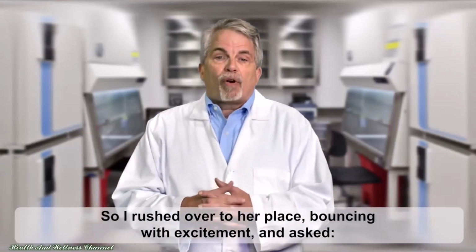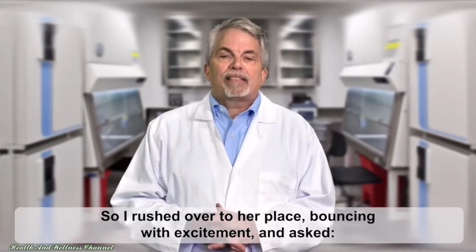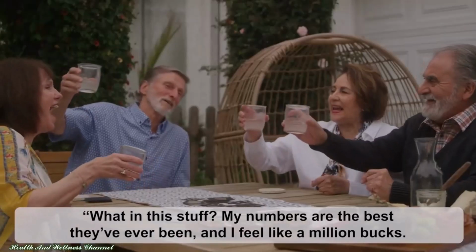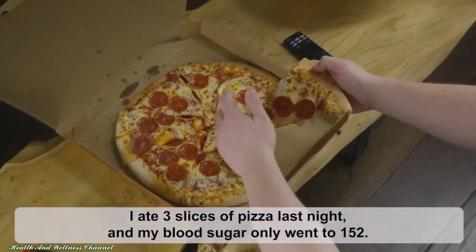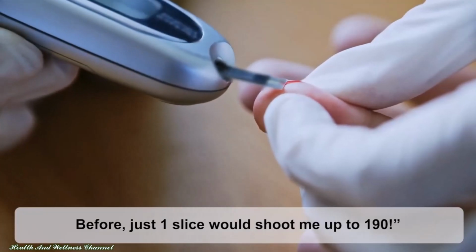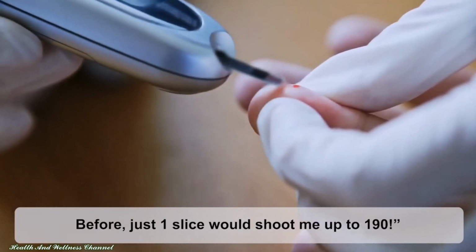So I rushed over to her place, bouncing with excitement, and asked, "What's in this stuff? My numbers are the best they've ever been, and I feel like $1,000,000. I ate 3 slices of pizza last night, and my blood sugar only went to 152. Before, just 1 slice would shoot me up to 190."